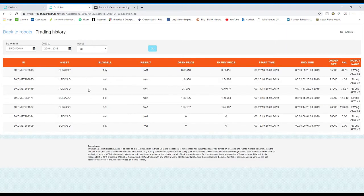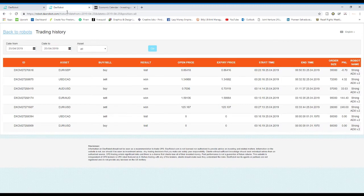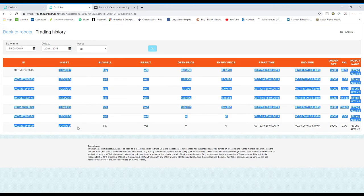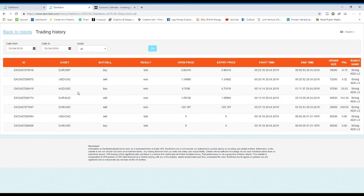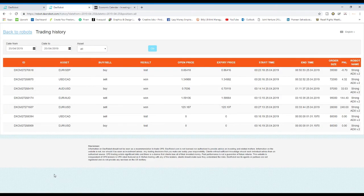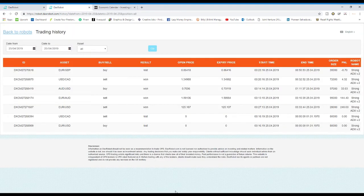So as you can see, if you go over here, the Strong ADX actually has a currency that they trade on Japanese yen, which is the Euro Japanese yen. But over here, it did not initiate any Japanese yen trade, not even one, guys, if you see, because it has taken into consideration this high volatile news. So the trades that it initiated do not revolve around the Japanese yen, which is awesome, guys, which means Dax Robot is super awesome.